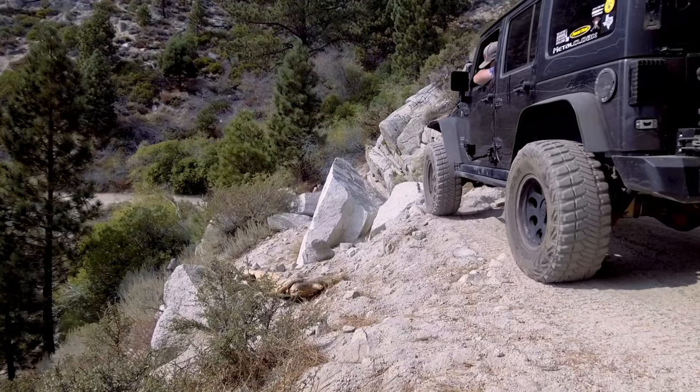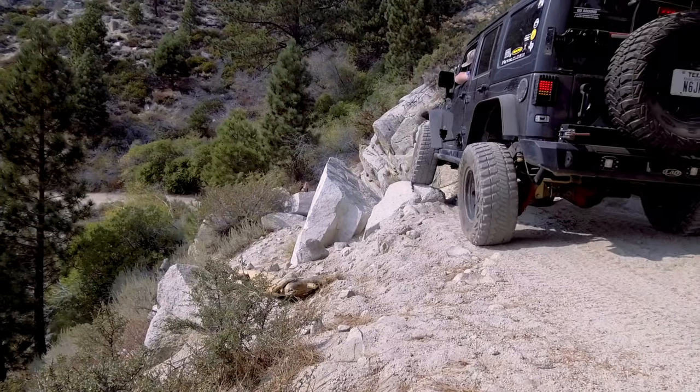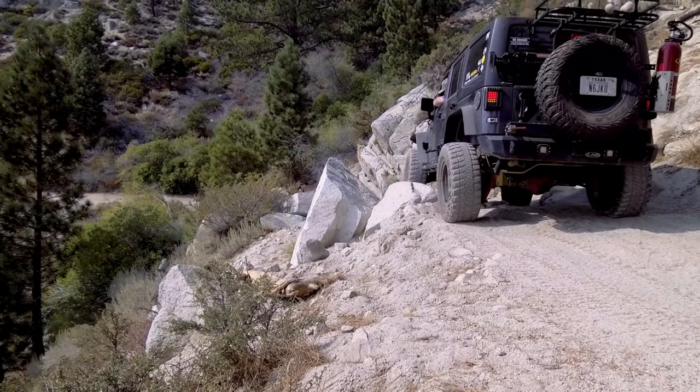This will be the most difficult section of the trail. While it doesn't look like much, the narrow road and the steep cliff face will be sure to grab your attention.